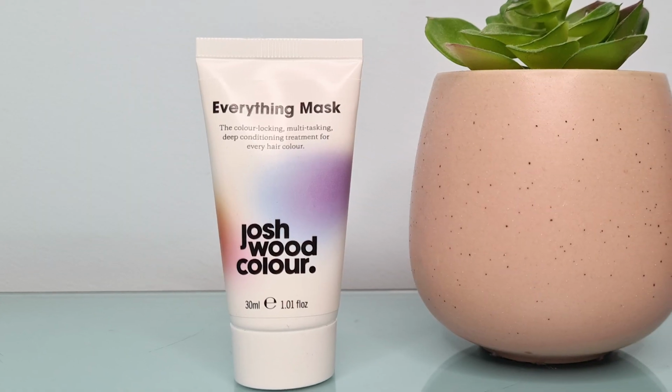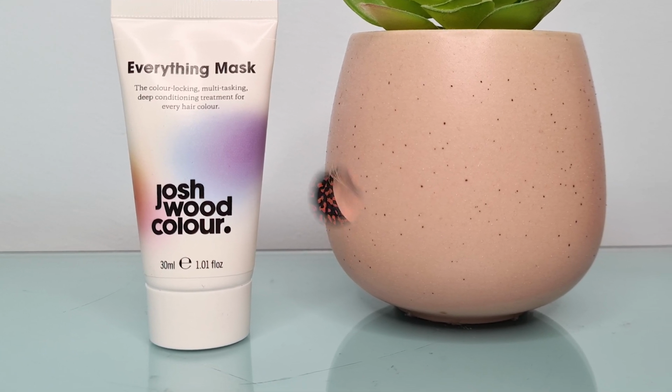Okay, so the very first thing, according to the article, is the Josh Wood Colour Everything Mask. Sorry, the full product is 140 mils, which is worth £19, but we only get a 30 ml sample, which is worth £6. It's designed for use on every shade of hair. This hair mask has been created to lock in colour, add shine, hydrate and deeply condition. It's the perfect does-it-all treatment. You apply to damp, washed hair and leave on for 5 minutes.